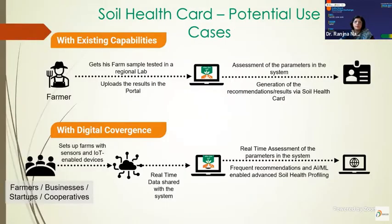So this kind of use case we can think of. In the typical existing capabilities, we are getting the farm sample and getting the results from the laboratories, and advisories from the Soil Health Card portal through the algorithms which are inbuilt in the portal. So farmers can come and put their data and get the advisory on fertilizer recommendation with the existing capabilities of the portal. But once we do digital convergence with more use of sensors and IoT, R&D needs to be done around this. This could be the future roadmap.